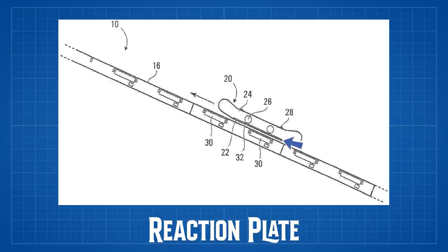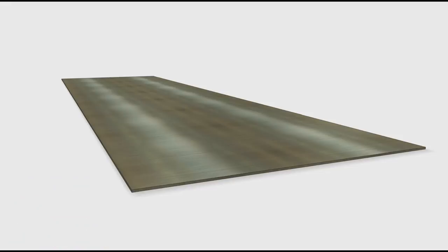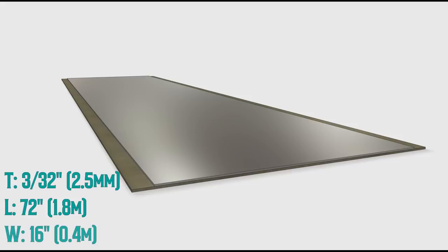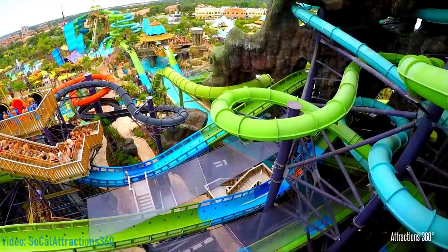The reaction plate actually consists of 2 layers, and in this case, the boat uses a 1/8 inch thick, or about 3 millimeter thick, plate of aluminum that is 72 inches, about 1.8 meters, long and 18 inches wide, about 0.45 meters. Layered above the aluminum plate is a non-ferrous plate of galvanized steel that is 3/32 of an inch thick, about 2.5 millimeters, and is just as long as the aluminum plate but only 16 inches wide. These plates work together to provide a return path for the magnetic flux or field generated.